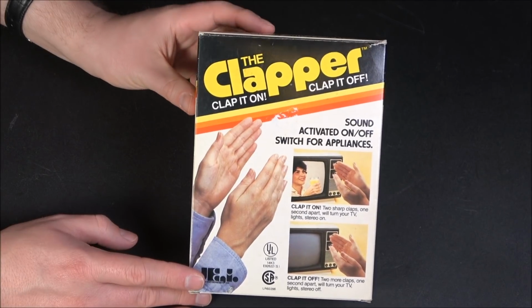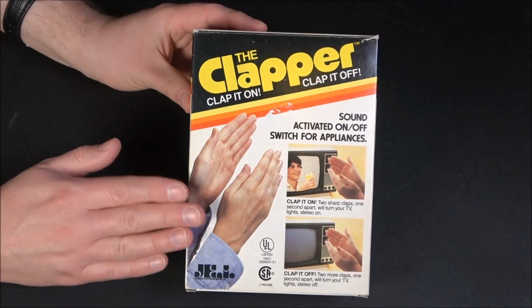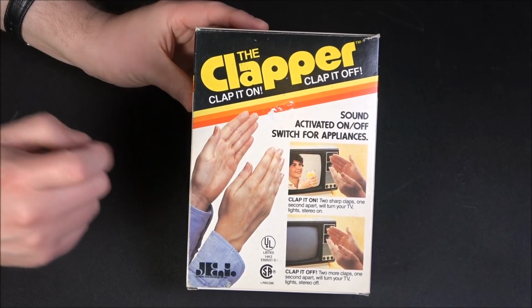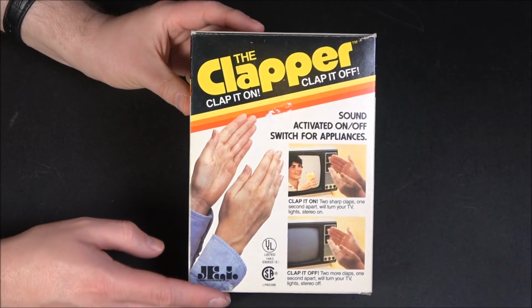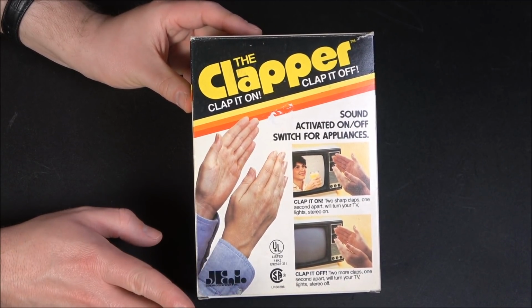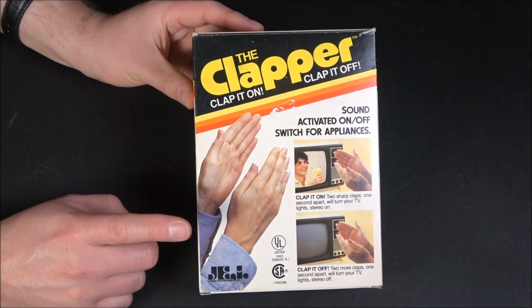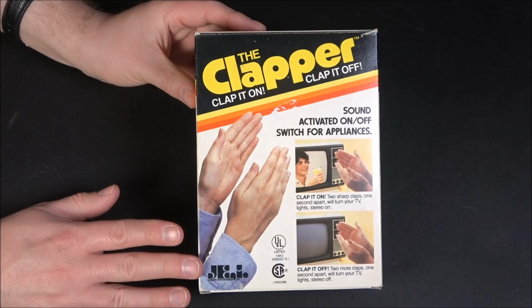So with that, let us not only take a look at the original 1984 model of the clapper, but all the paperwork and even the original receipt for this particular unit. Now, a full disclosure here, the clapper and its packaging didn't change until sometime well into the 90s. Case in point, this particular unit was picked up just in time for Christmas of 1991. And again, I will show you the receipt for this.